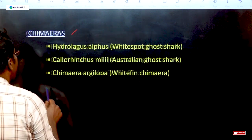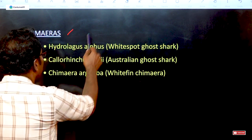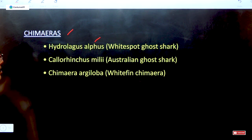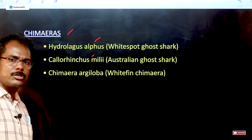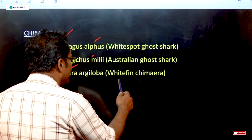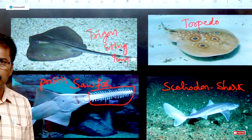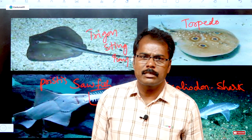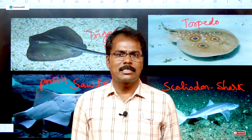Next examples, chimeras. Chimeras are Hydrolagus alphus, that is the white spot goat shark. Next, Callorhinchus milii, the Australian ghost shark. Chimaera argiloba, that is the white fin chimera. So, these are the examples, and we have discussed today the general characteristics of Chondrichthyes, examples and special characteristics of this class.